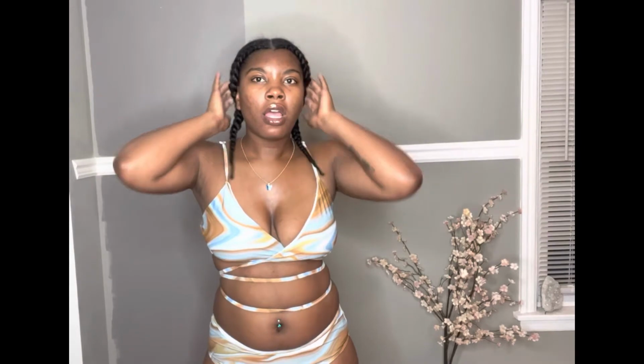And my favorite thing about this one is the fact that it has these straps that you can wear up. But when you bend down, they kind of move a little bit, so I don't know if you should tighten them or loosen them up. But I feel like this looks really nice on my skin tone. I would wear just two braids with this, especially if I'm going to get my hair wet. I'm going to be swimming and stuff, you know.